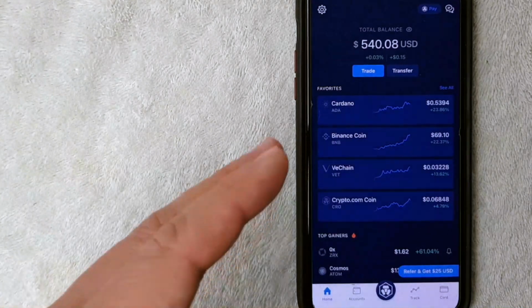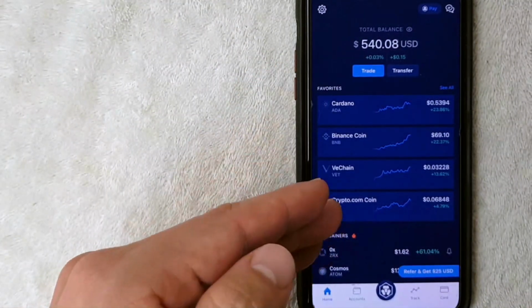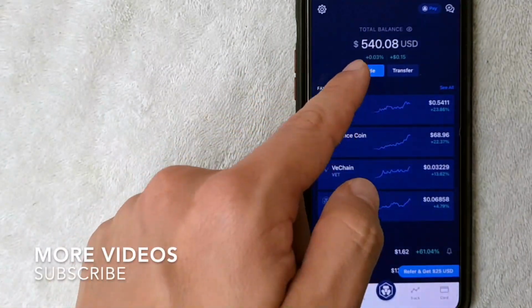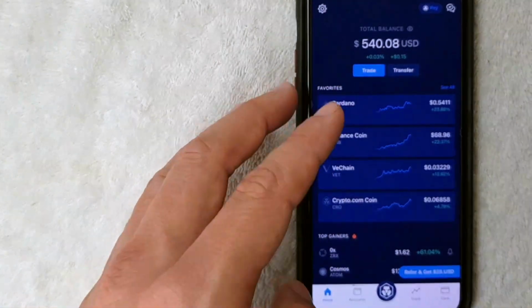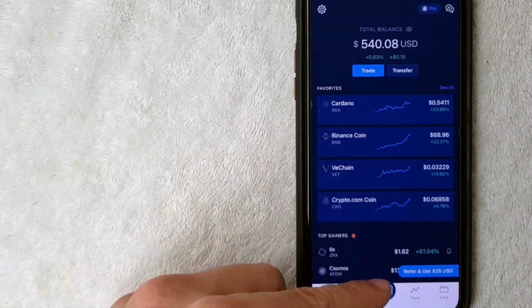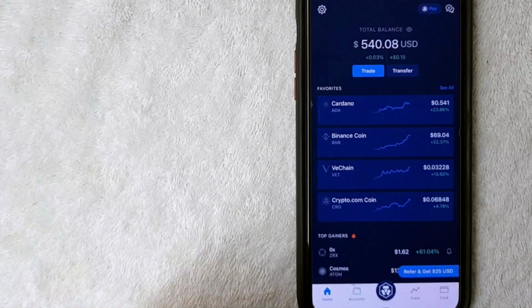Okay, guys, I went ahead and opened up my Crypto.com app. This is the home screen here. Here on the home screen, you can see what your Crypto.com balance is. So mine is just a small dollar amount here. But if you're looking to buy cryptocurrency on Crypto.com, again, this is assuming you've already funded your account, what you want to do is go ahead and click on this button down here on the bottom center. It looks like a little blue lion. I'm going to click there now.